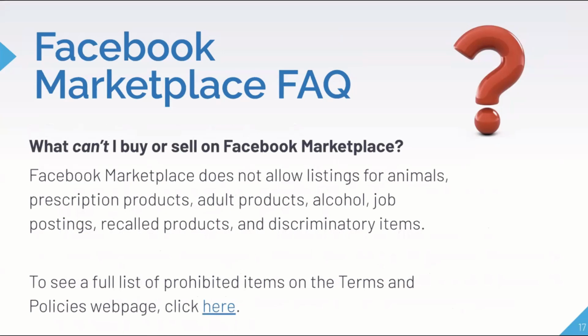What can't I buy or sell on Facebook Marketplace? Facebook Marketplace doesn't allow listings for animals, prescription products, adult products, alcohol, job postings, recalled products, and discriminatory items. To see a full list of prohibited items on the Terms and Policies webpage, you can click on this link, which is also in the shareable presentation.